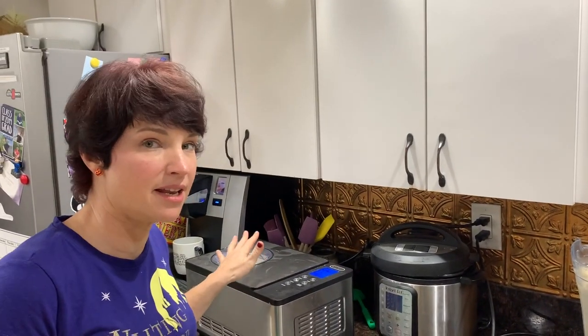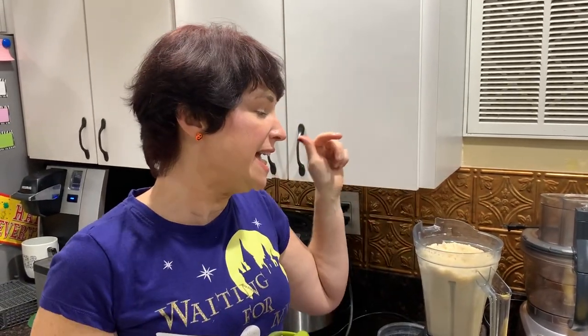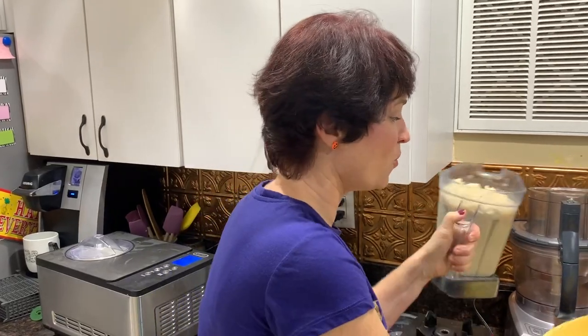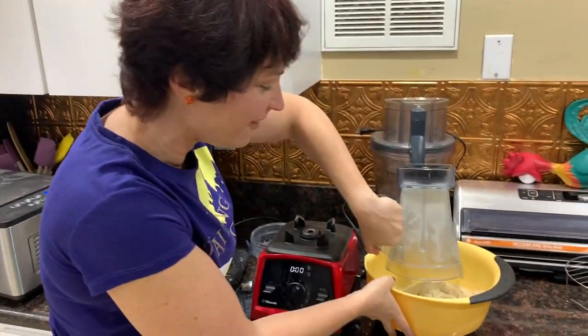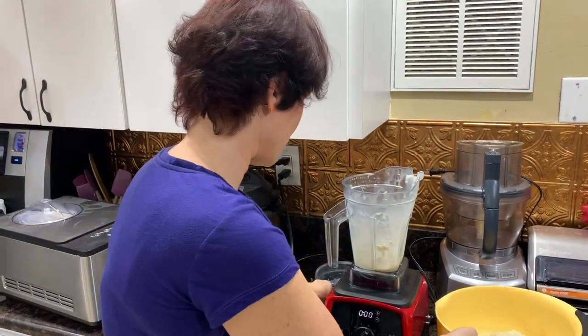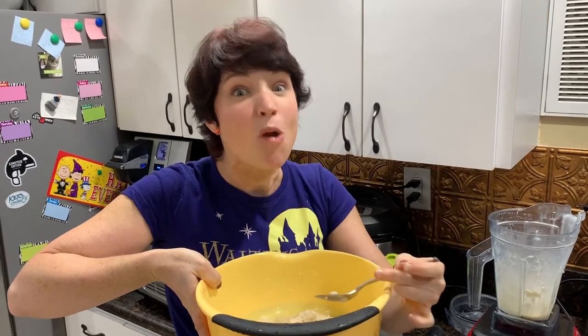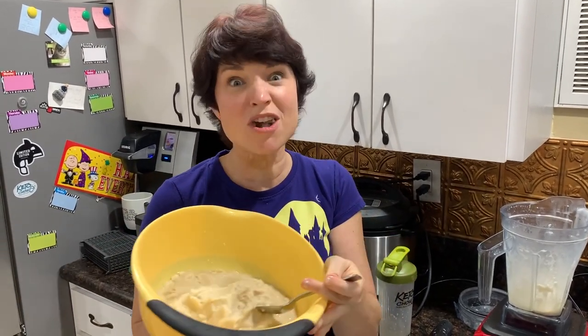Okay, so while Joe is making one of these in the ice cream maker, I have made 1 keto chow in the Vitamix with just some ice, and we're gonna turn 1 keto chow into a whole mess of ice cream. So time to get started with dinner. That's only 1 of 3, right? 1 of 3. Look how much it made.